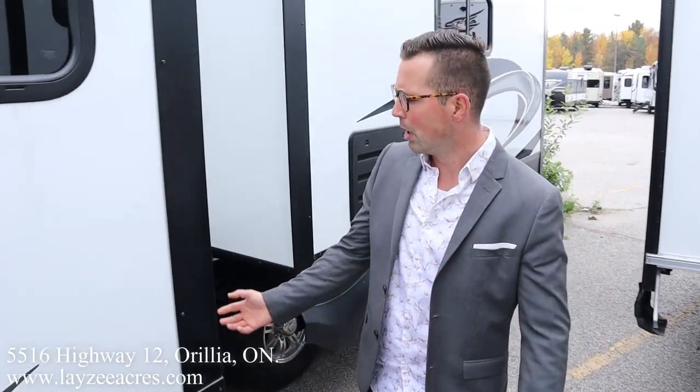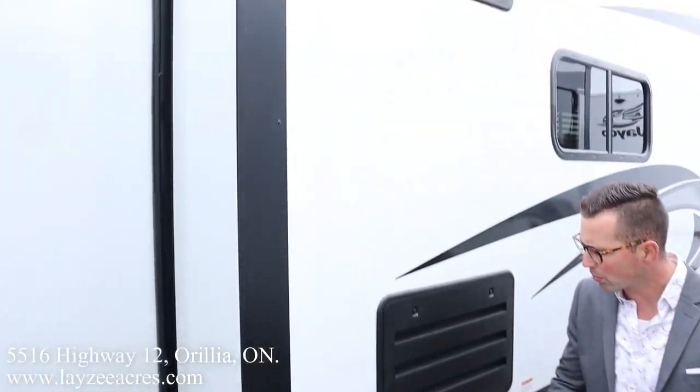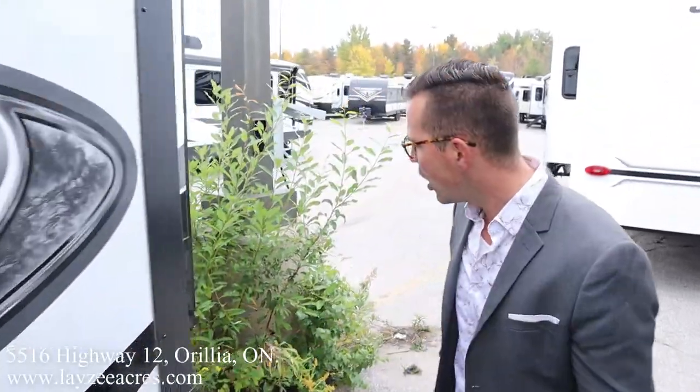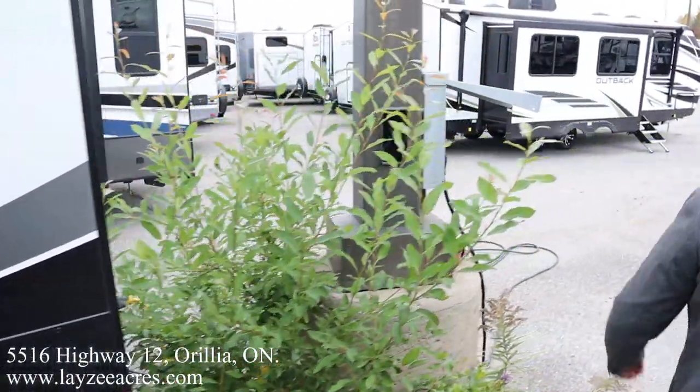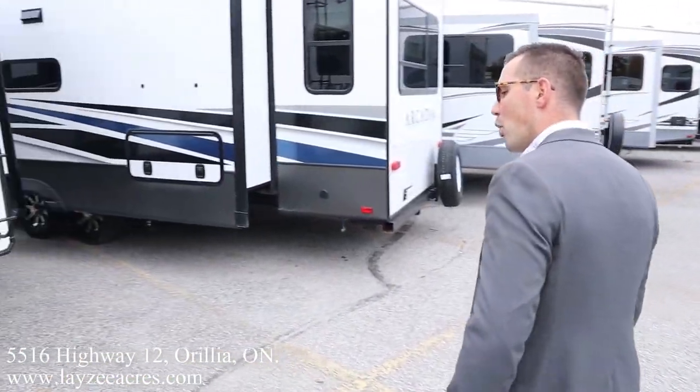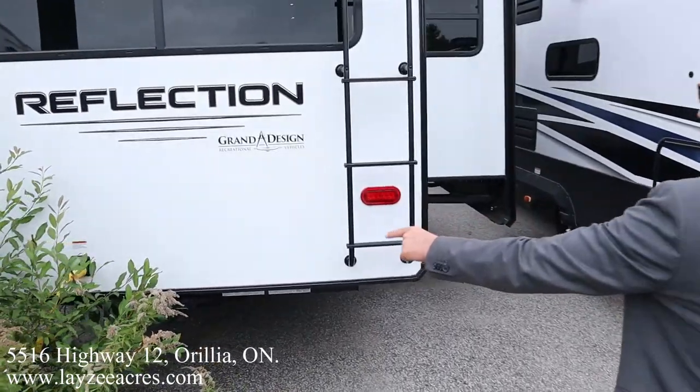Here's our mid-bunk room, pulling that bedroom off the floor. Here's our kitchen slide right through here. As we wrap around the backside, we do have a ladder at the back, so get up on your roof, check your seals every 90 days. We have 50 amp detachable style cord.